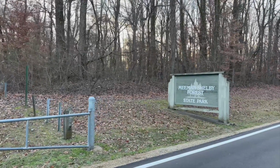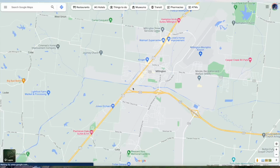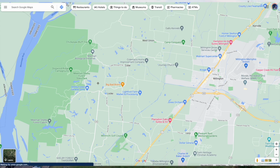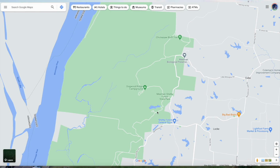You've got Shelby Forest, which is not to be confused with Shelby Farms. Shelby Farms sits out east between Cordova and East Memphis. Shelby Forest sits right along the Mississippi River. It's been there for a while, man. I've gone there since I was a small kid. They used to have horseback riding. They may or may not still have that, but they've definitely got fishing, camping, small cabins, trails to walk on. There's a big disc golf community in the Shelby Forest area. So Shelby Forest is a cool spot to go hang out, maybe even walk along the river there.